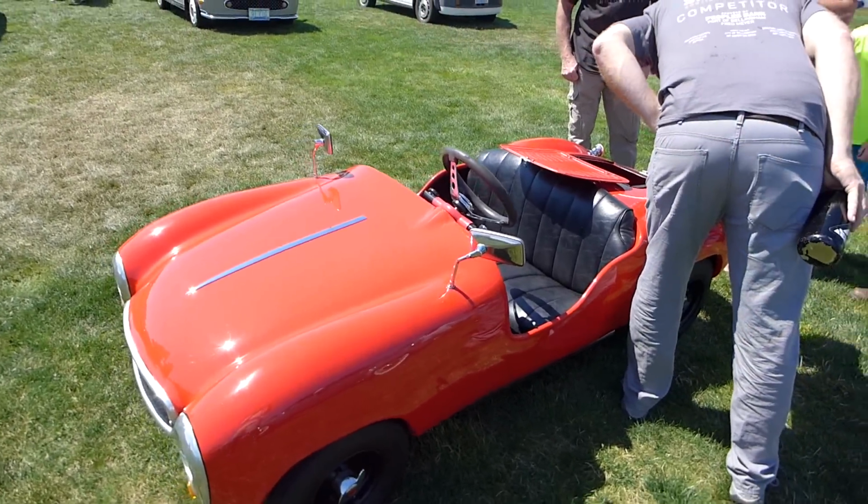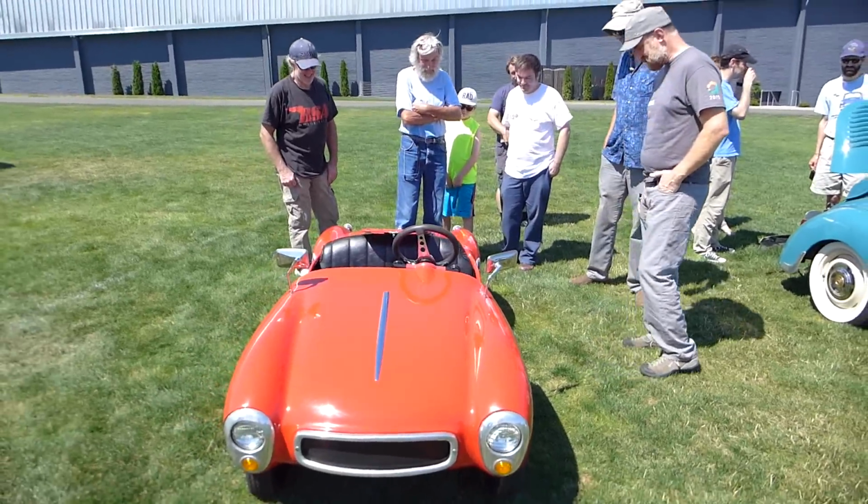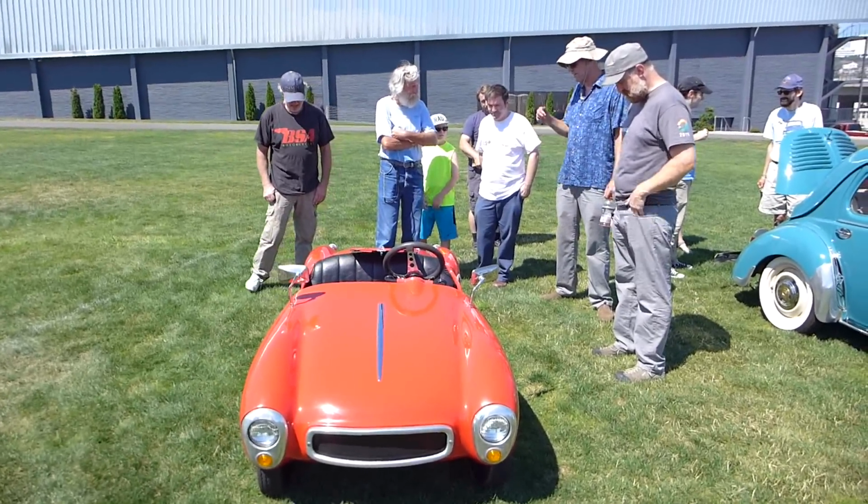Send them a picture of the car? What's that? Send them a picture of the car? No. I just got it recently. I got it at the last event.